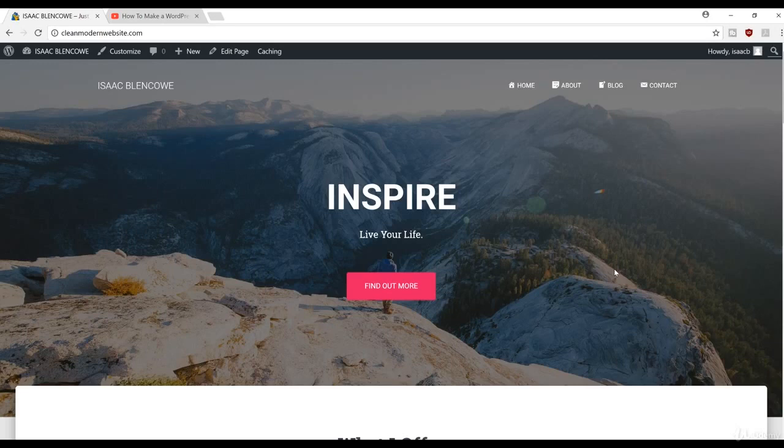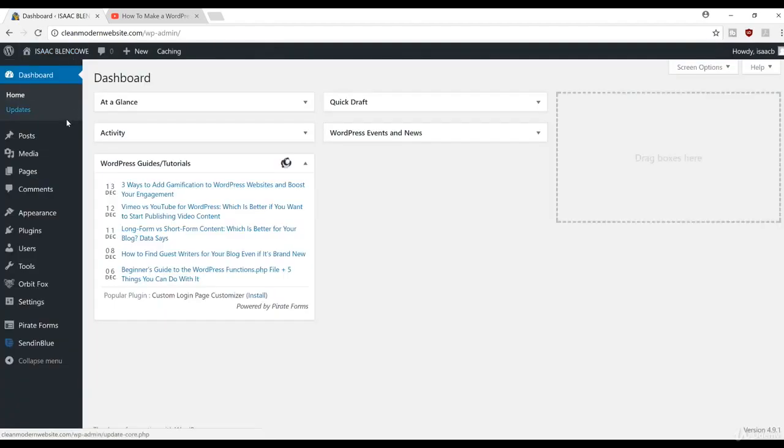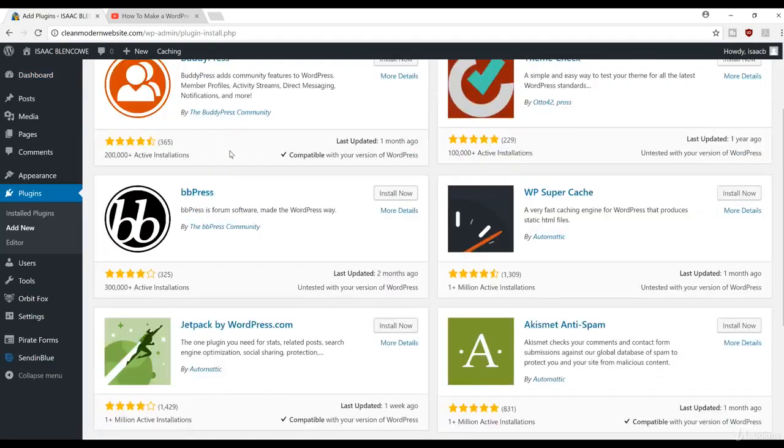All right, guys, so we're basically done now. And now I'm just going to show you some really important plugins that I think all of you should get, that'll improve the functionality of your website and also improve the visibility of your website. So you're going to go back to our dashboard, go to plugins and add new. What you want to install is this Akismet anti-spam.